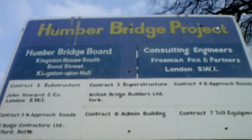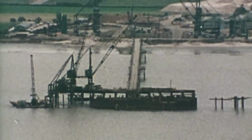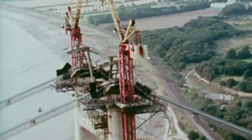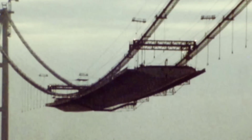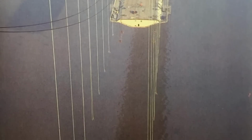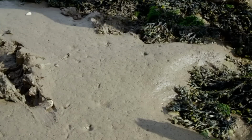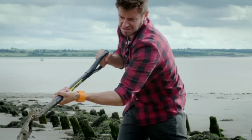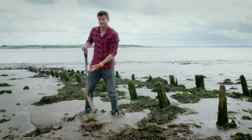The answer is to start where every suspension bridge must, with 2 enormous holes in the ground. These holes will form the foundations for the towers. The towers will then be used to hold up the suspension cables. And from those cables, the road deck will be suspended from a series of smaller vertical cables called hangers. But it all starts with the holes, and digging those is not as easy as it seems. If you've ever dug a hole on the beach before, you know it doesn't take long before it starts filling up with water.